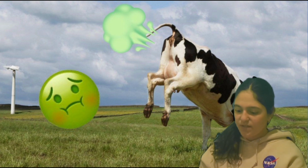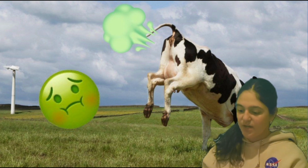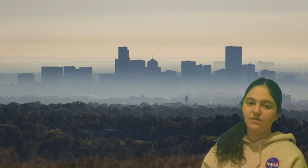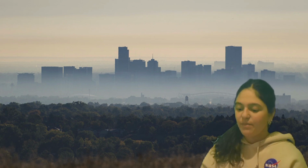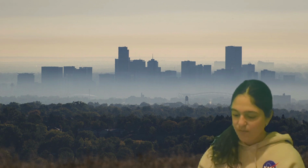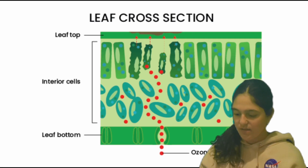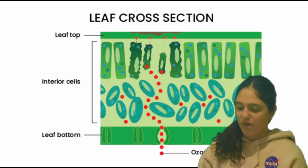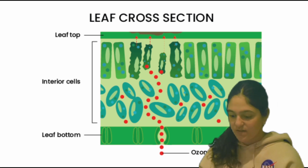And atmospheric methane is also the primary contributor to forming ground-level ozone, which in and of itself can be harmful to the environment in a number of ways. And one of the major mechanisms by which ground-level ozone is harmful to ecosystems is by interfering with photosynthesis. It inhibits plants' ability to open their stomata, which are small pores in the cuticles of their leaves that are essential for gas exchanges in photosynthesis.